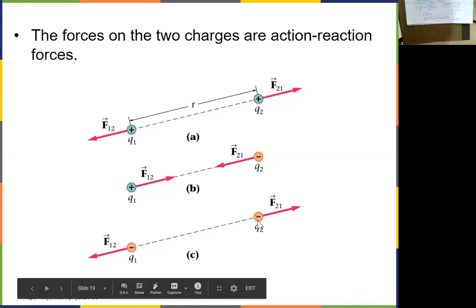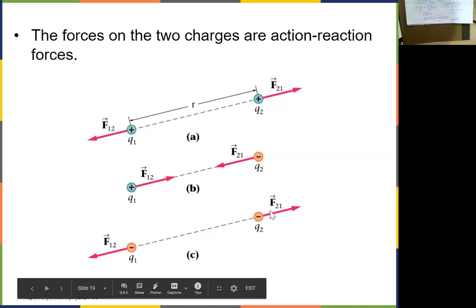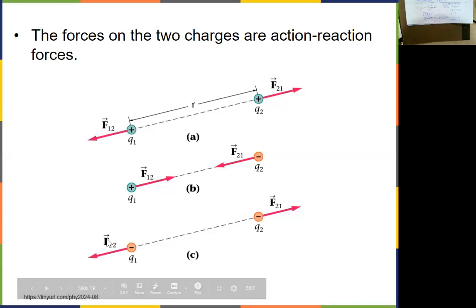The last case is if you have both negative charges. Then the directions of the forces are again opposite. The magnitudes should be the same again, because you are taking k absolute q1 q2 over r squared. So in summary, for forces between two charges, whether they are like charges, both positive or both negative, or opposite charges, one positive and one negative, the forces on the two charges have the same magnitude but opposite directions. So it's actually a pair of action and reaction forces, according to Newton's third law.